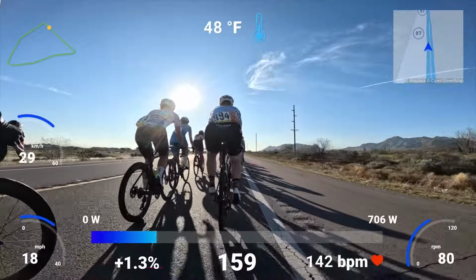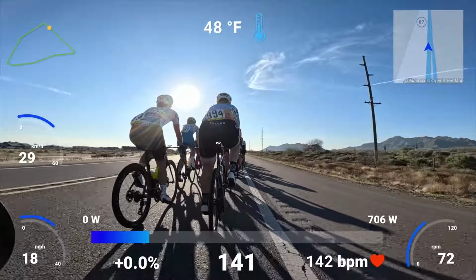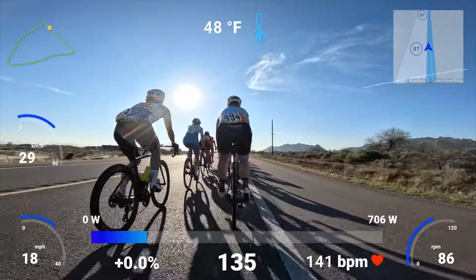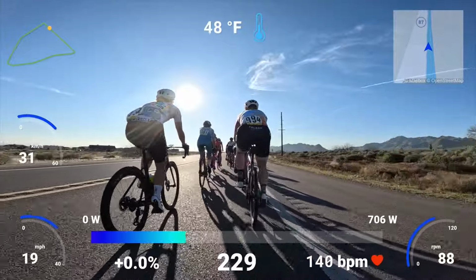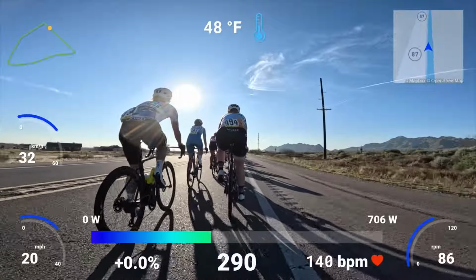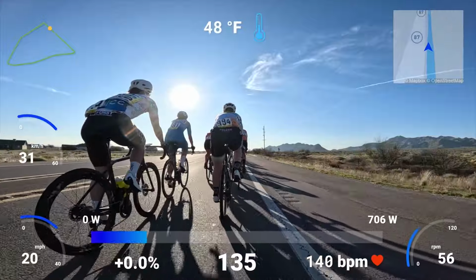Yeah, I understand. I still think it's a little low though, because a second ago you were doing like 200 watts at a 70-something cadence, and knowing your FTP and stuff like that, I think it's a little too bogged down. I'm sure you're right.